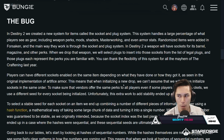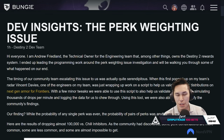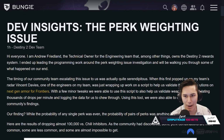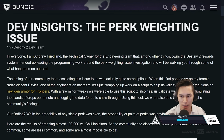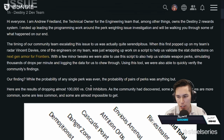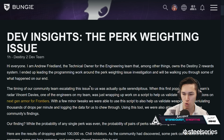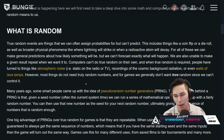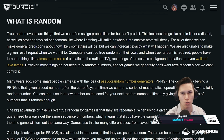I'm just happy this solved more than anything. And I also feel like this is going to make me question just about every game now, every game that has loot drops. Now that we've run into this issue, now that this has been opened up to us, Andrew here has talked to us about what true random is. Now I'm thinking about every looter that I've ever played, and I'm wondering what is true random for you.